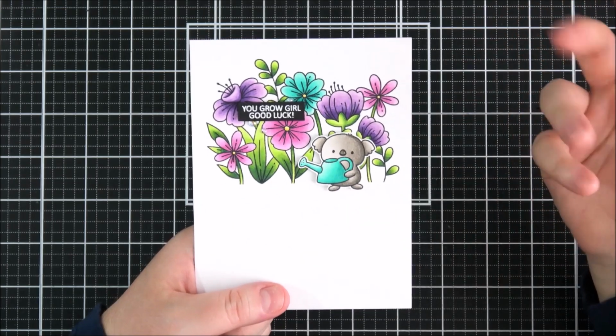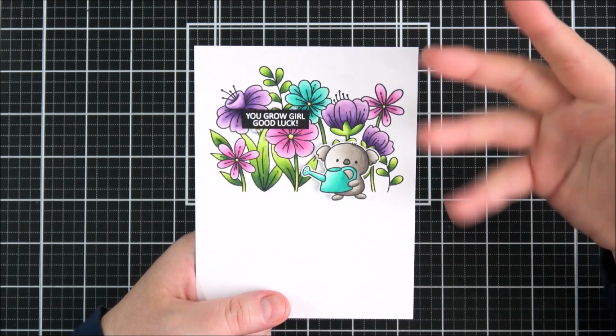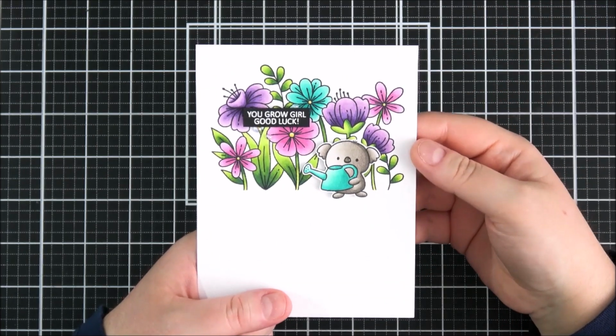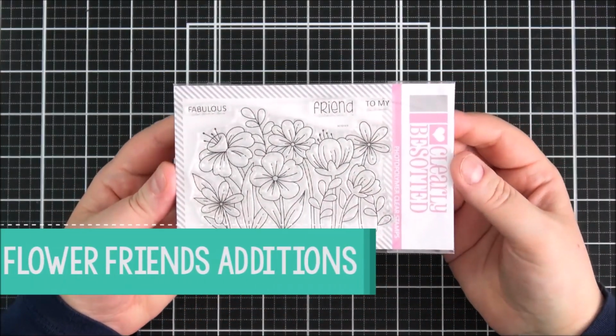Or he or she. The sentiment I did, "you grow girl, good luck," because I thought it made sense with the size of the flowers and things like that. And those flowers are from the next set that I'm going to share with you. So this is the Flower Friends editions.